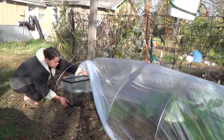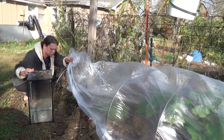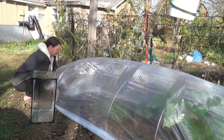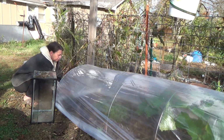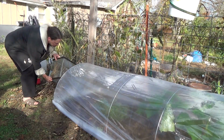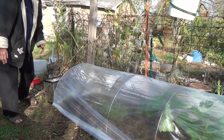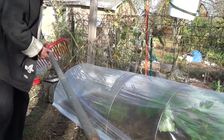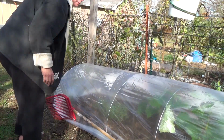But for right now, I'm just going to leave the plastic on. I was able to find these hoops right here for 89 cents at our local seed store. I bought 4 hoops, so I've got about $4 invested in that, and $1 here, so that's about $5 for the cover. And then I've got a stick back there, and I can put something right here to help keep it down.